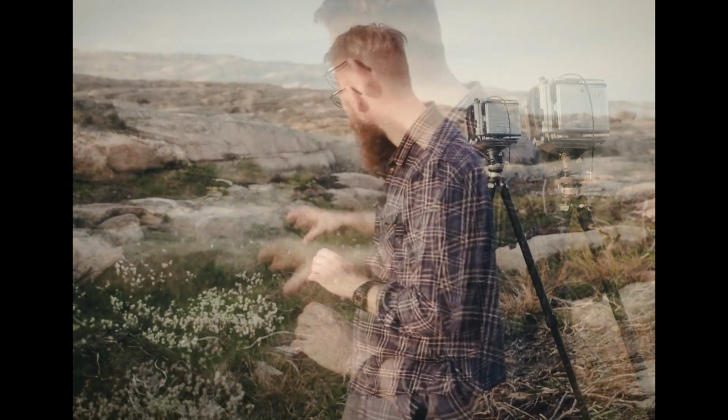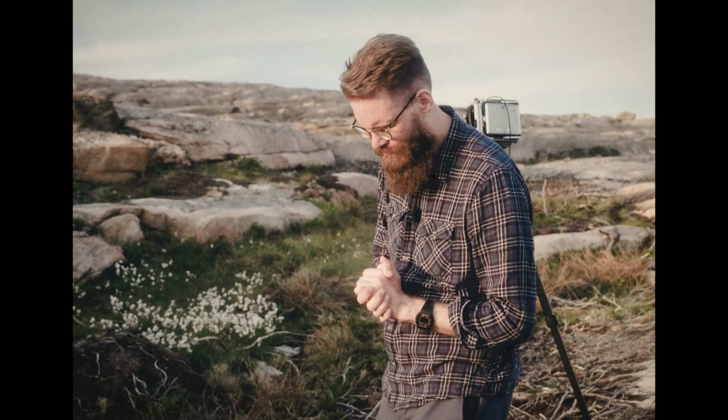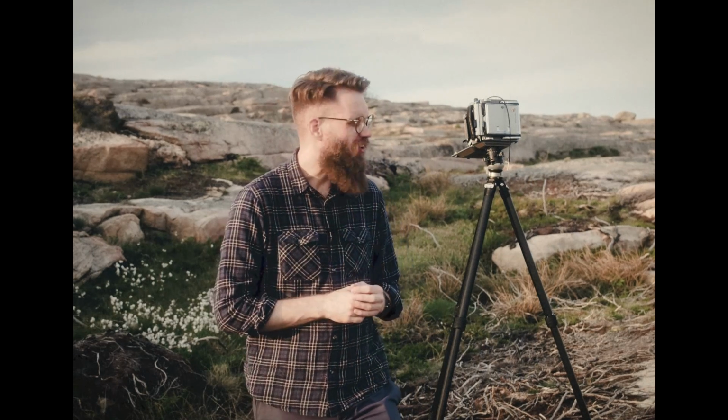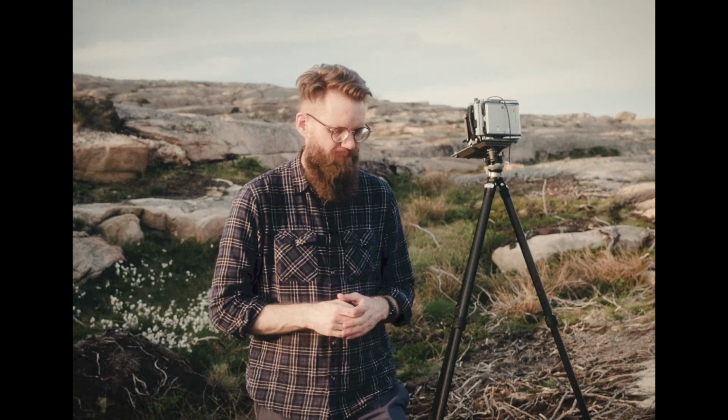But I underestimated how far the location was from the car park, and the sun is starting to set. So I kind of gave up on that image for today. Instead, I started looking for new images. And I found one. I found these flowers against these rocks here in the background. Looks good to the naked eye. However, as always, I'm quite doubtful.